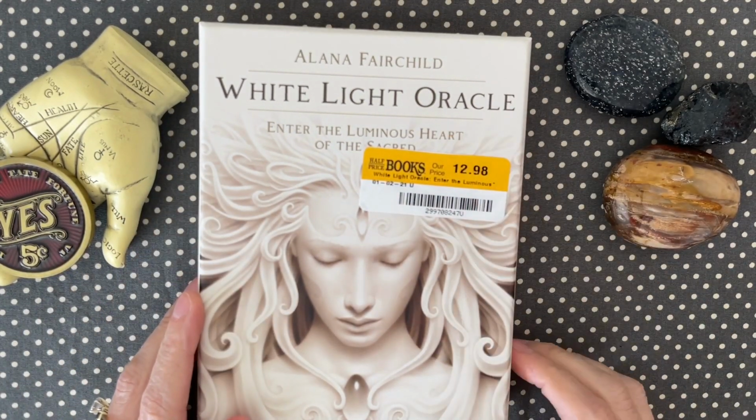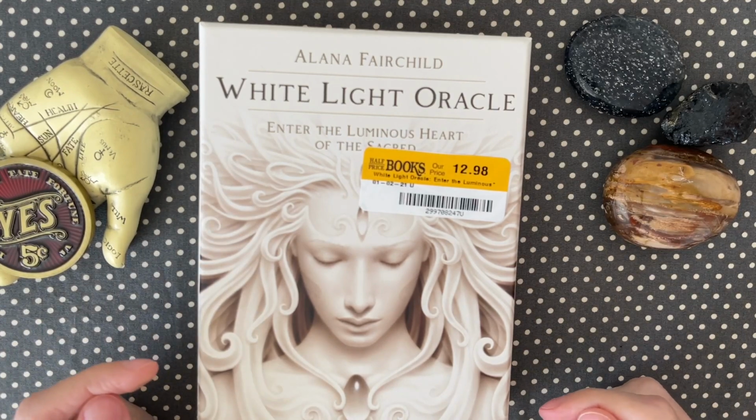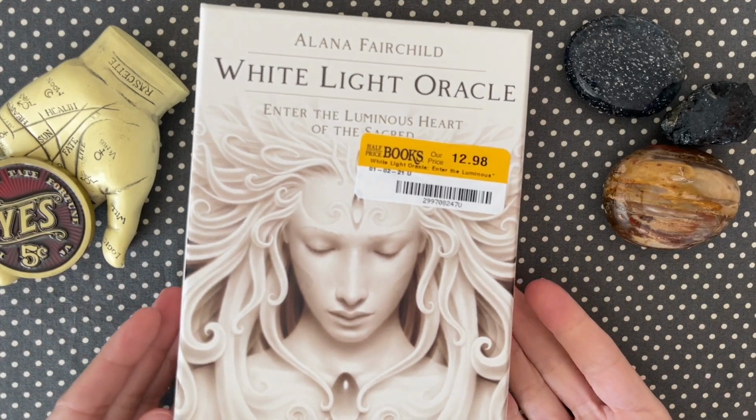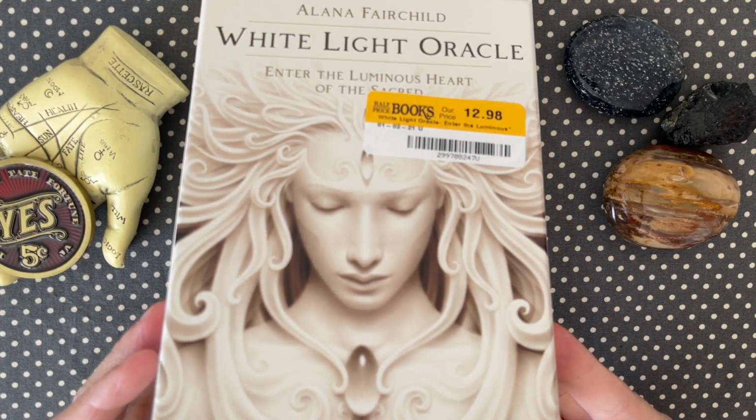So see, a brand new deck at this price and then an extra 10% off. And this retails, yeah, for $25.95.